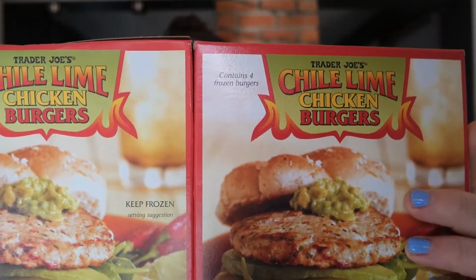Trader Joe's chili lime chicken burgers. Guys, these are amazing. So there's 4 in each one. Last time I got 1 pack. I ate 2 for dinner the other day, and then I had 1 for lunch, and my husband had 1. They're really easy to grill. They are so quick to make, and they are so good.